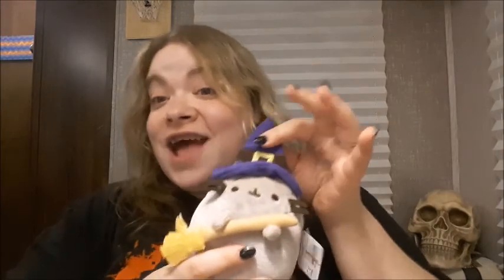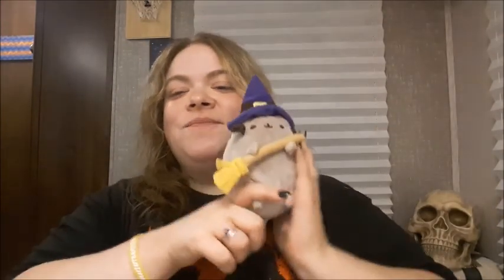I have a larger Pusheen that I got from Goodwill a while back. Not a Halloween themed one, but a larger plush that my boyfriend got me, and I got him for like $4. So, either way, it's Pusheen. I like cats. I like Pusheen. It's cute. It's a good deal.